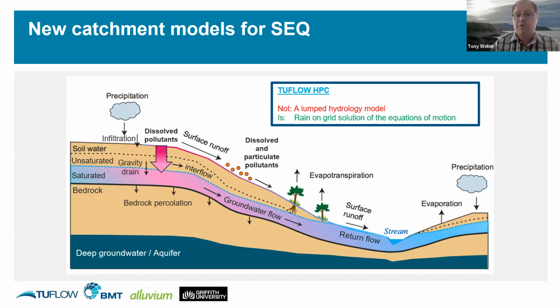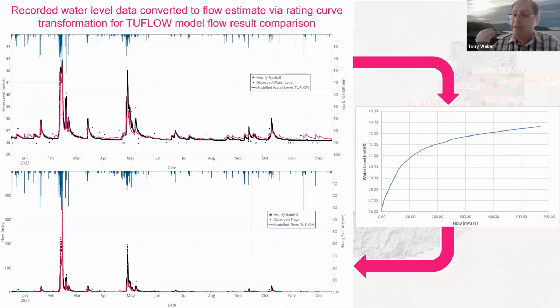So it's not a lumped hydrology model. It's rain on grid simulation, and it's about equations of motion now. So that's fundamentally different to how we've simulated in the water quality sense. And that's the real important part here. We've got hydraulic models, we've had rain on grid models. We're actually now trying to make that work with water quality.